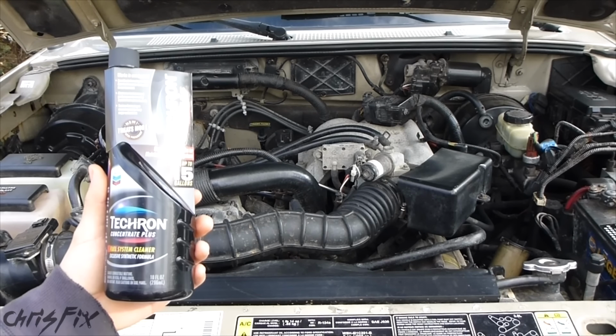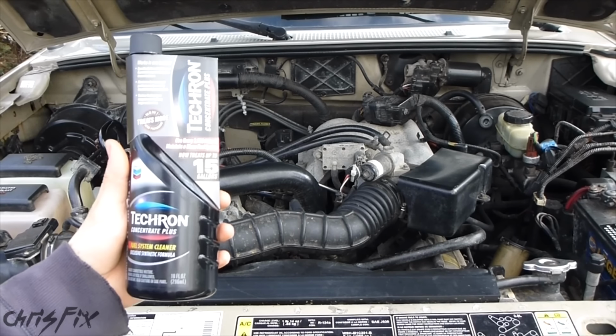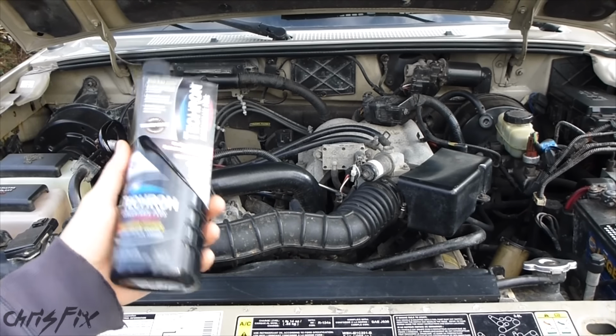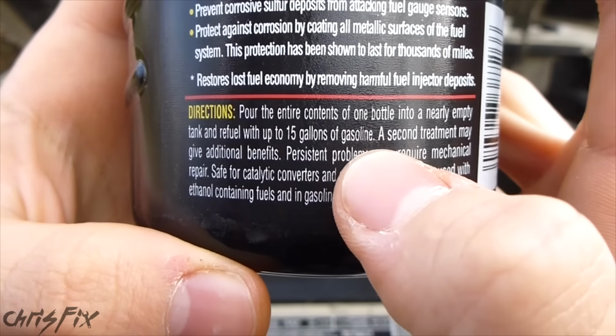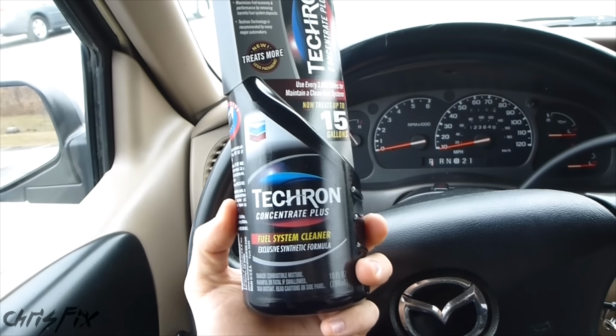So in the end, my takeaway is this did not work. Now, I know a lot of you are saying, okay, well that was 1 bottle, what happens if we do another bottle? That's what I'm gonna do next. On the back here it says a second use might give additional benefits. So what I'm going to do is try something a little bit different.